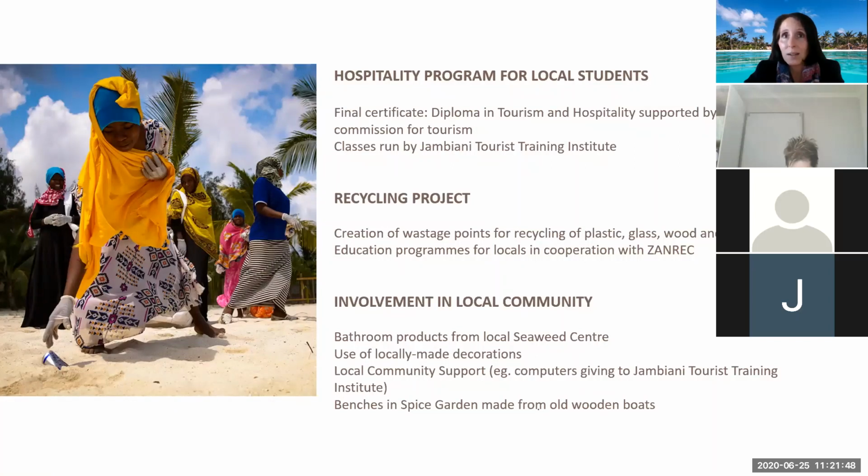Recycling is not only done on site, but it's also done in cooperation with Zanrek, especially in Kendwa village. So next time when you drive through Kendwa, have a look out for the signs. You can see there are different signs that bring that to your attention as well. And we do have a team that goes to the local schools and teaches the children about recycling. So it's really making sure that even from small, they are being trained and taught to protect our environment as well.